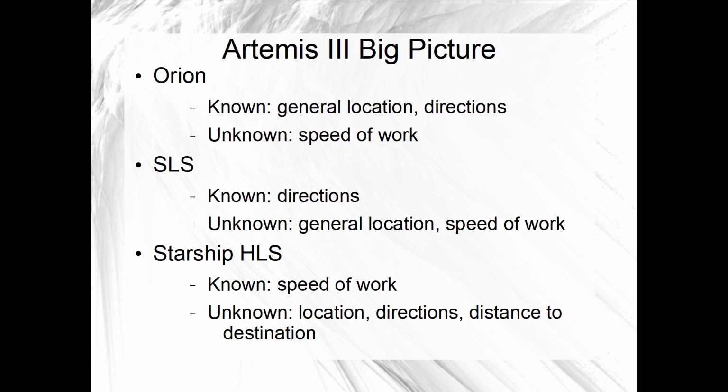Hopefully, at some point in the second half of the year, we'll get a better idea about where the programs are for Artemis III.